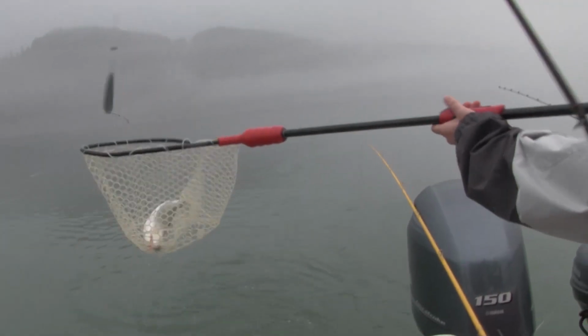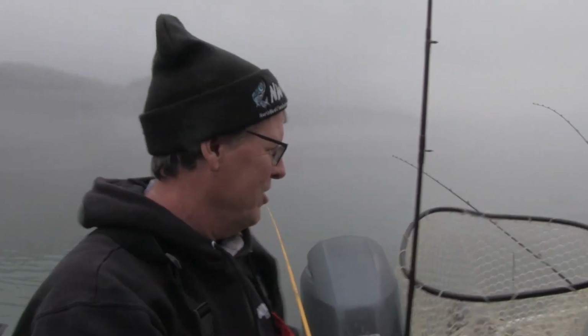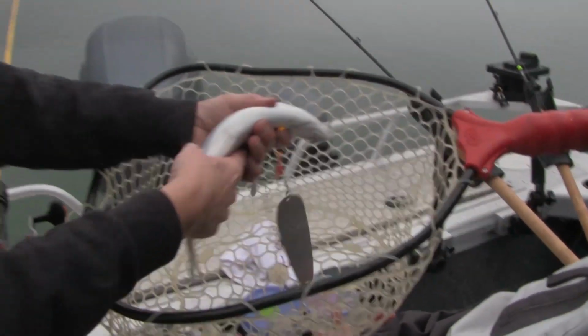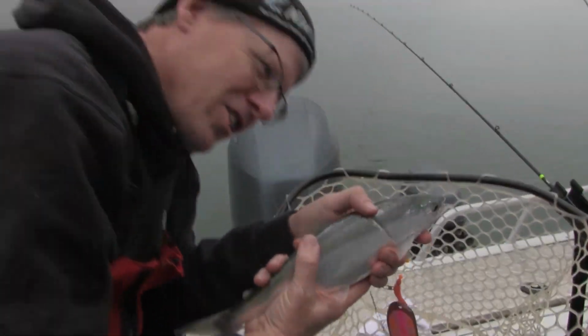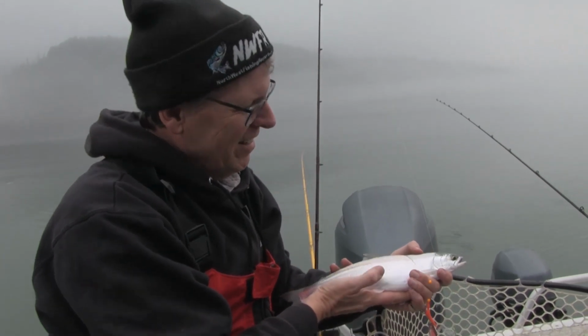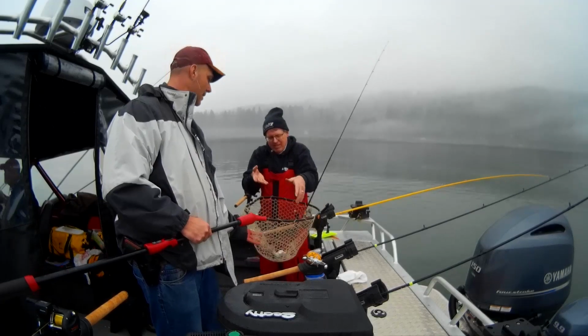Thank you, Luke. That's why you need a guy who knows how to net fish. What a beautiful kokanee. Look at this. Winter kokanee fish. That is sweet. They're a beautiful grade of fish this year. Summer's going to be off the hook.